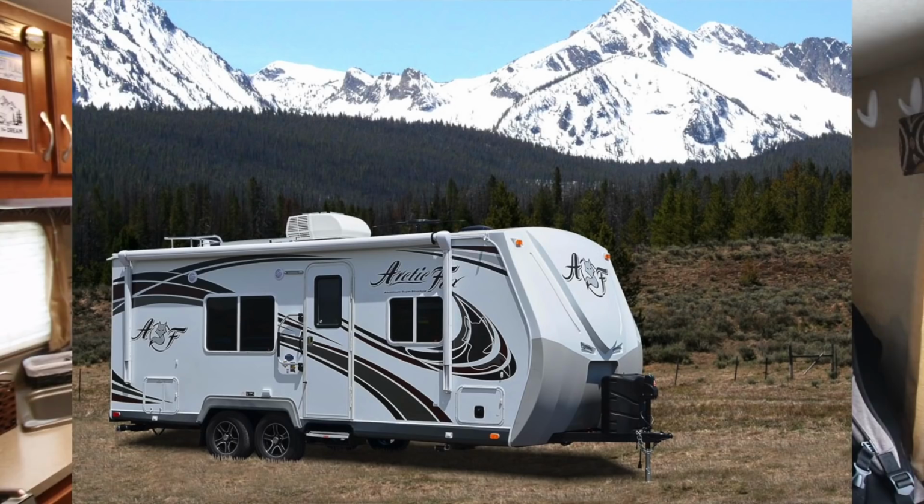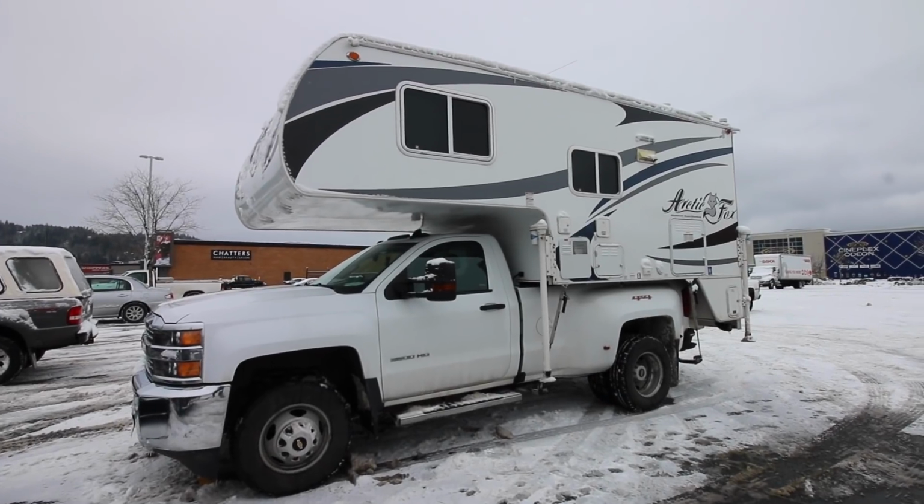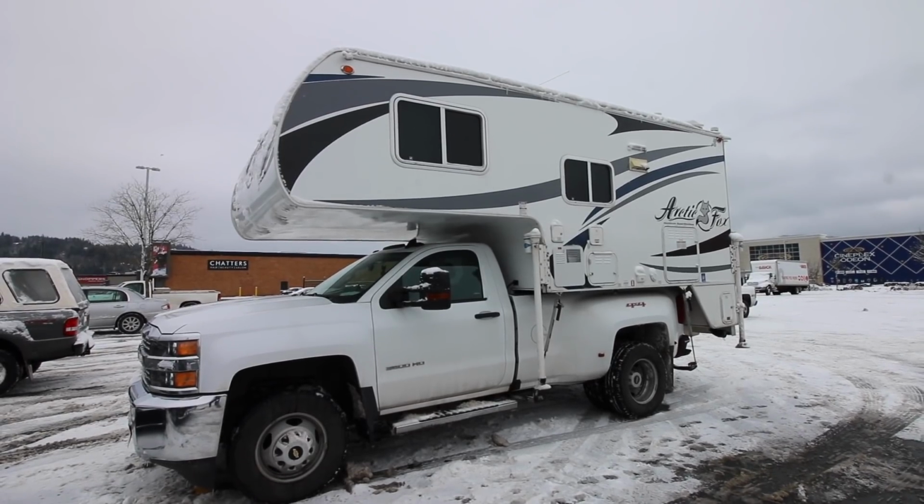I would recommend a small Class C, a small travel trailer, a small fifth wheel, a van camper, which is already small, and a truck camper, which is already small. So let's talk about those 5. I think those are 5. So let's, right off the bat, compare a travel trailer and a fifth wheel. If you guys don't know what travel trailer fifth wheel is, I'm going to put some pictures up right now.